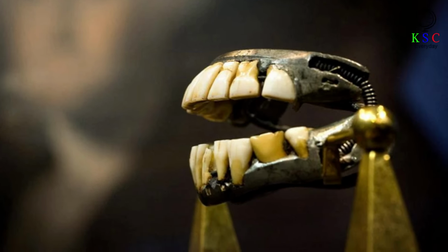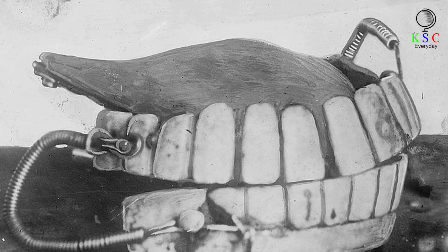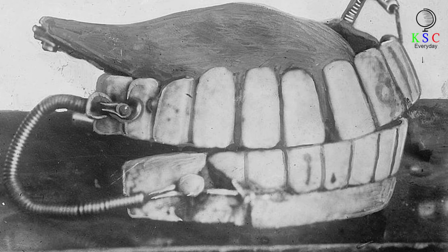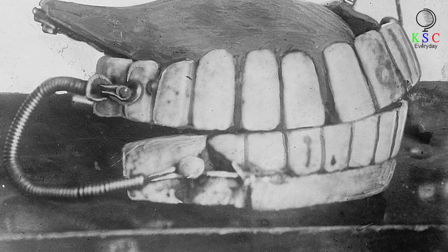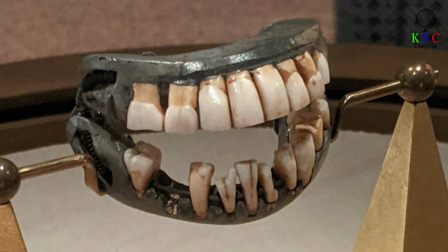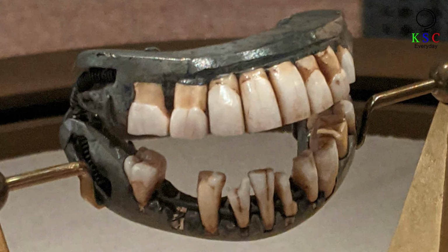George Washington's false teeth, Mount Vernon, Virginia. Here's a ghastly relic from the fight for independence, a set of George Washington's false teeth, proudly displayed in the museum on his Mount Vernon estate. Washington spent his entire adult life plagued by dental issues, regularly complaining about toothache, lost teeth and inflamed gums, and by the time of the Revolutionary War he was wearing dentures.